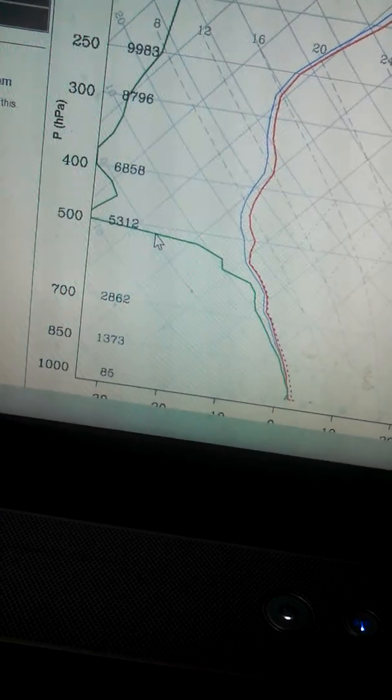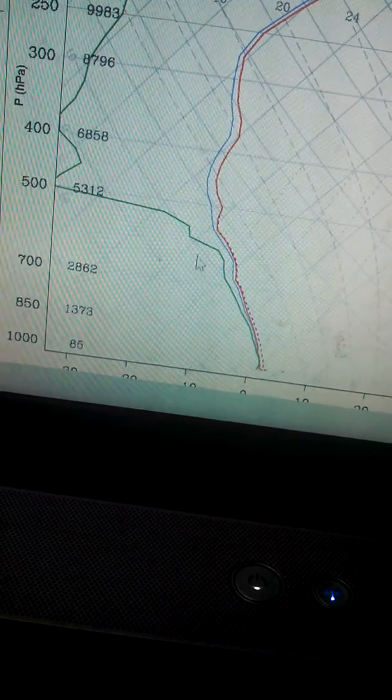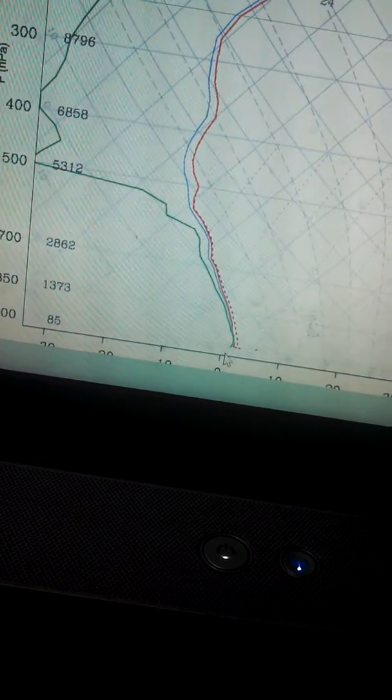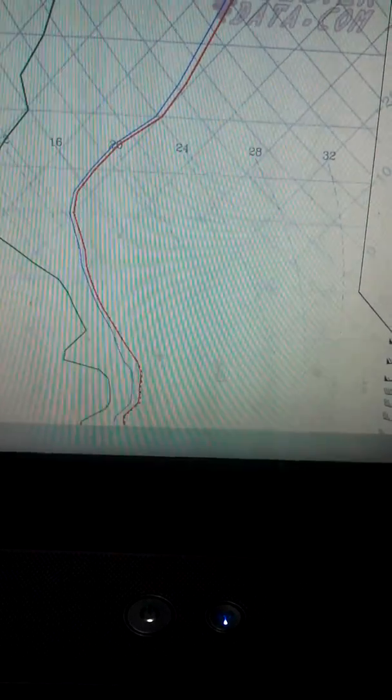Basically, here's what you have. This green line right here is the dew point temperature. This blue line is the wet bulb, which is the temperature at which the dew point and air temperature meet. And this red line is the air temperature. Don't worry about the dashed line. Basically, when you see those lines close together, that means precipitation is falling. However, if you see them spread out, nothing's falling. The closer the air temperature is to the dew point, the more moist the air is, which would indicate that precipitation is falling.